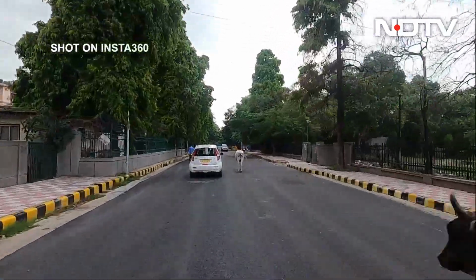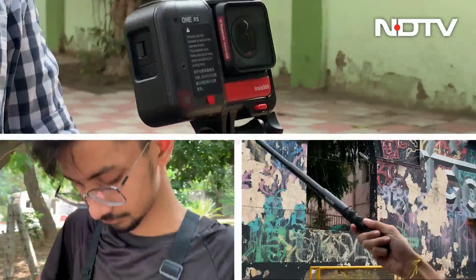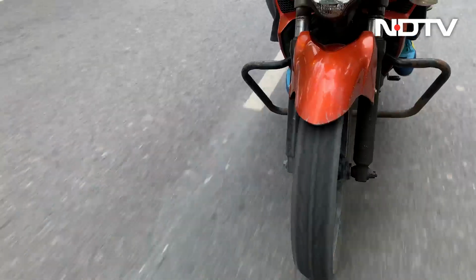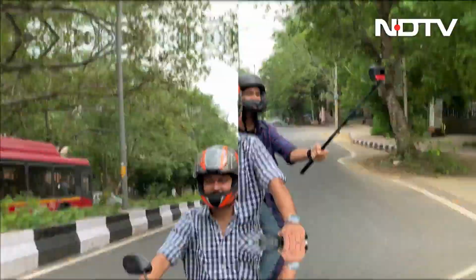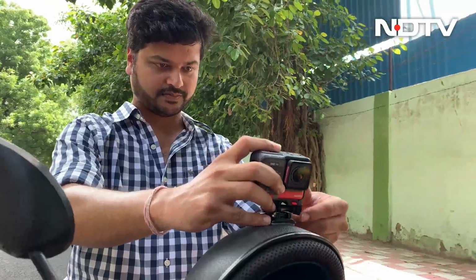We took the Insta360 One RS Twin Edition on our adventures within the city. Our first experiment was to establish the ease of carrying the device. To use the camera on a bike, you'd have to additionally purchase the bike mount and helmet gear, as this is not provided in the box.